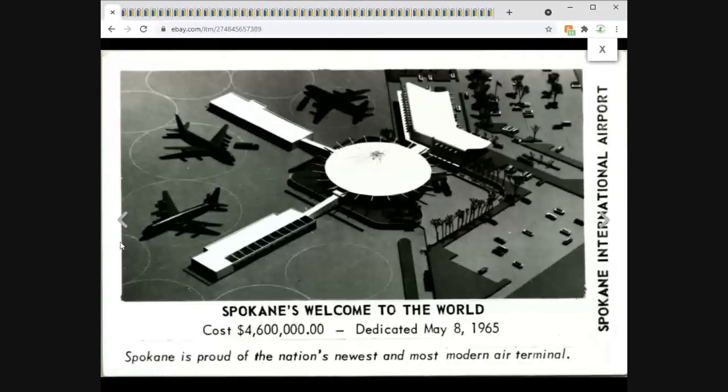Real photo, unposted, nice card, not huge money, $3.95, free shipping.